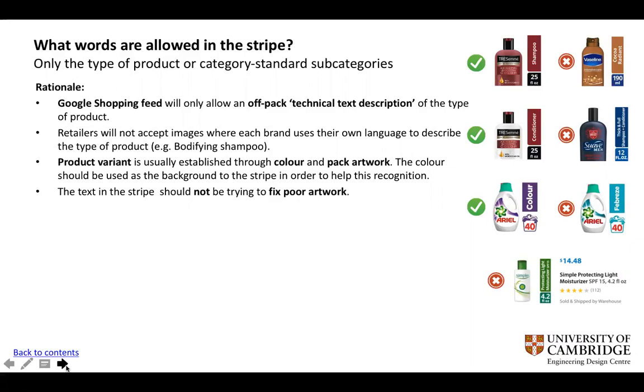Google state that the shopping feed will only harvest things if the off-pack is a technical text description of the type of product. So shampoo and conditioner is obviously okay. For the Vaseline one, Cocoa Radiance, a definite no. Now, retailers won't take images where brands use their own language to say, oh, this is a bodifying shampoo, or this is a hair maximizer, or any other words they might come up with to describe what the product is.